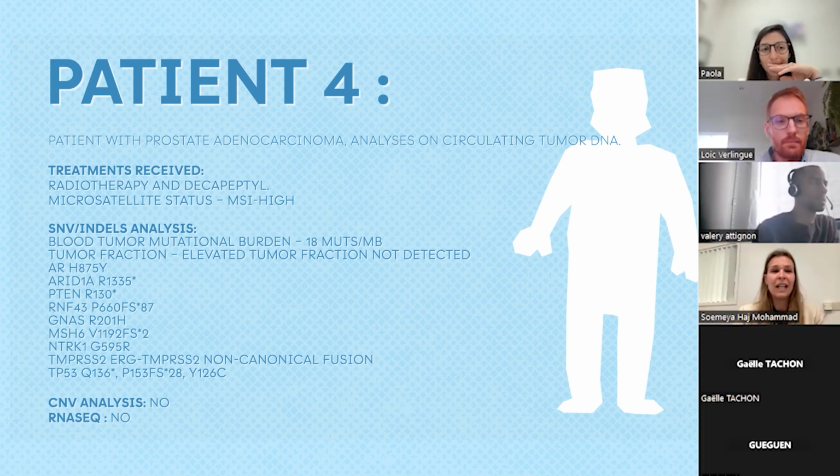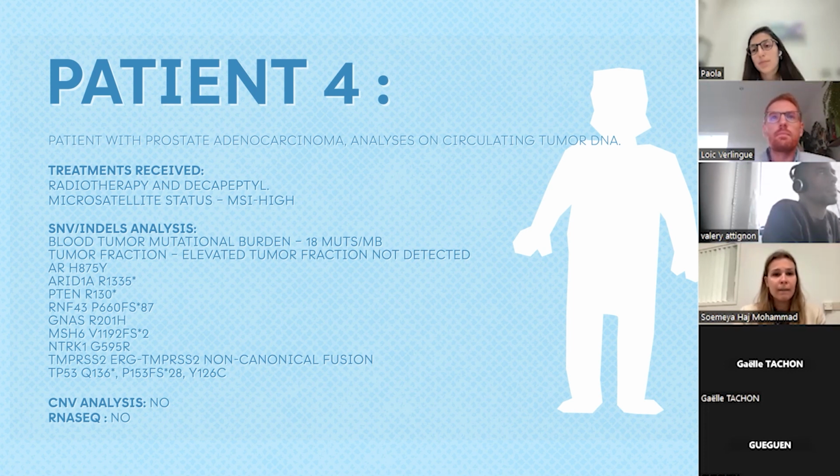If that would not be the case, there are a few more mutations found. So for the PTEN, we would have alpelisib available, but only if it leads to loss of function. So if it was a total loss of function.